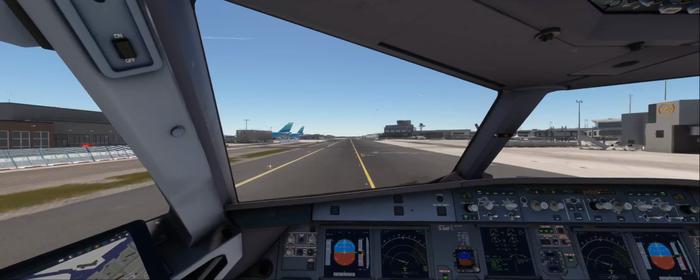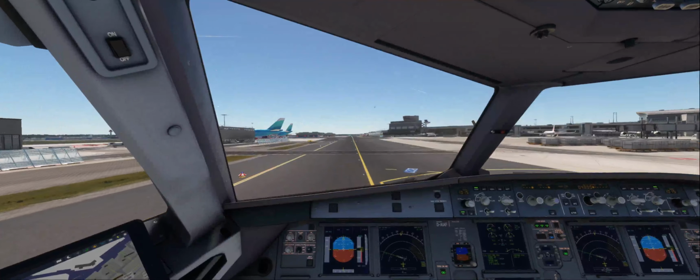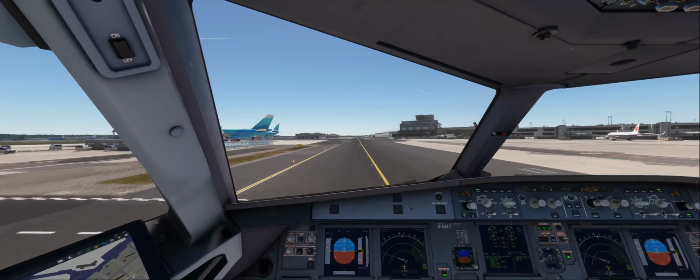Hallo Apron, Lufthansa 75, holding short, Lima 7. First Lufthansa 4 Hotel Foxtrot, continue via November to runway 18. Lufthansa 4 Hotel Foxtrot via November, runway 18.